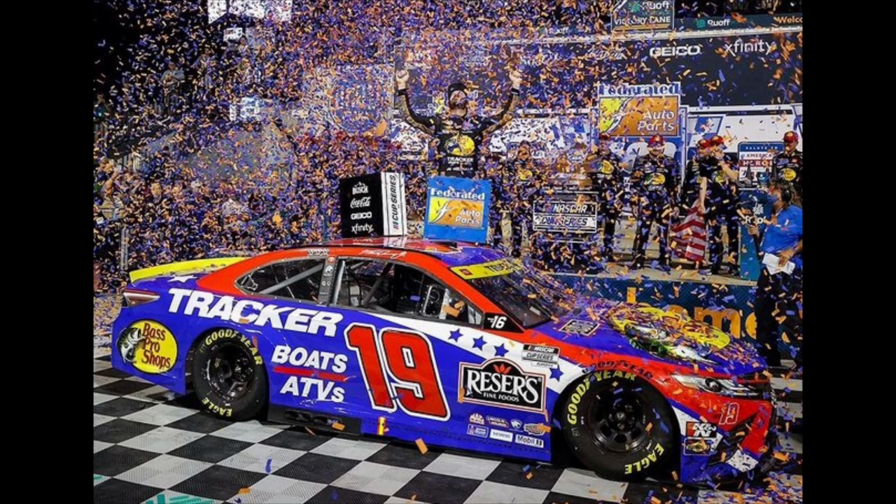You know, he's won a lot of races with the 78 car or the Bass Pro Shops 19 car, but this one, it's just got that certain specialty to it. I tell you what, this might be the coolest Martin Truex Jr. race win car of the season, and it could be up there as a grail down the road, man.